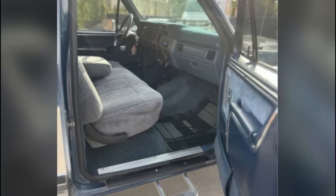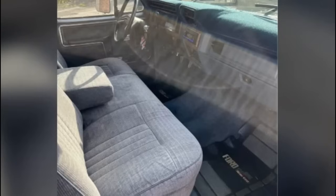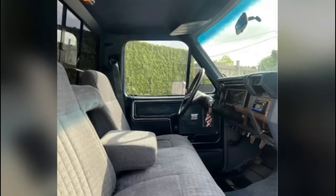The seller says it's ready for a new owner to take over and finish it off. So whether you're looking for a show-ready diesel build or just a solid platform with the hard work already done, this truck is an excellent candidate. Both fuel tanks are functional, and the seller even has a Carfax report ready to go, which is rare for a truck of this vintage.